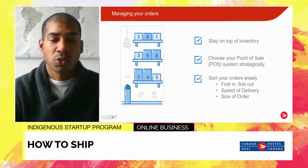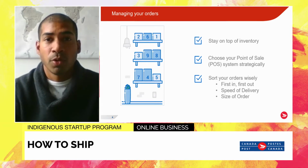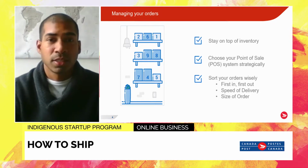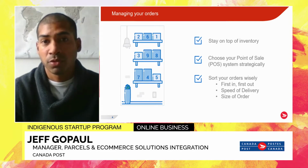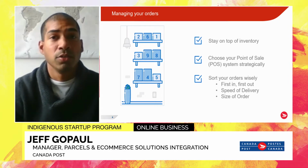Lastly, you want to sort your orders wisely. If you're getting up to a few orders a day, then you'll likely be using the FIFO method, first in, first out, which is the simplest, but it's also important to know your options. As you grow, you want to sort and prioritize based on factors like speed of delivery, the size of the order, or even if it's based on high-valued customers.